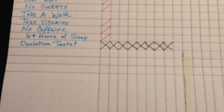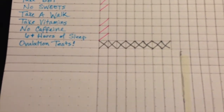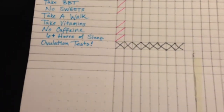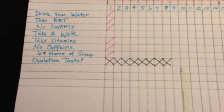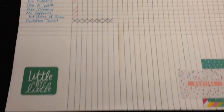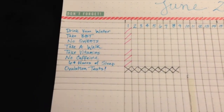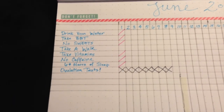I've just marked out, I don't know when my period will start, so I don't know when I need to start testing, but I'll just have black X's until those days that I need to take ovulation tests, and then I can mark them out with the pink the way I've done the others. But that is what I have done for that. And I will let you know in a few weeks whether this is working for me, if I've had to add anything. I don't have anything on here like don't smoke and don't drink, because I don't smoke and I don't drink, so it doesn't make any sense, but you could add those if you need to.